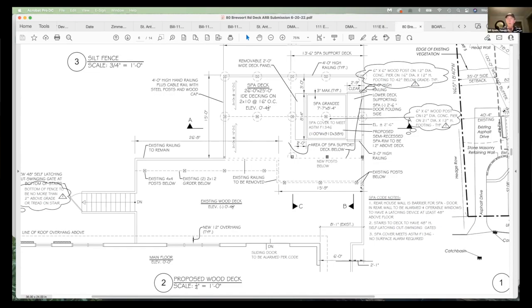Wouldn't you have to put another gate at the other stairs also? Yeah, both stairs get gates. Okay, both stairs get gates? Both, yes, you're exactly right.